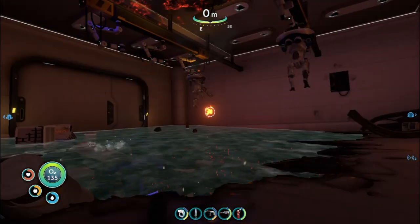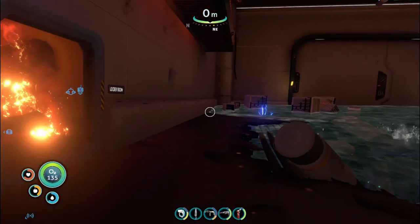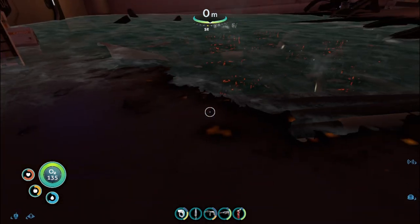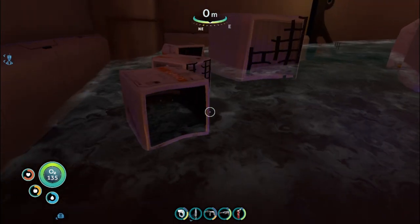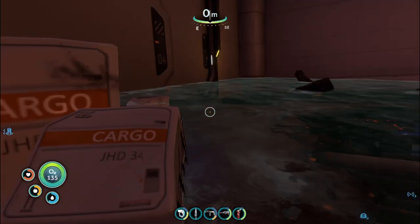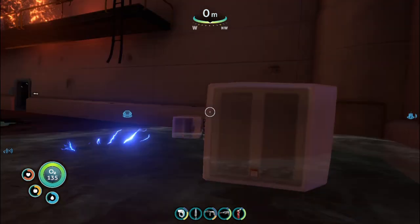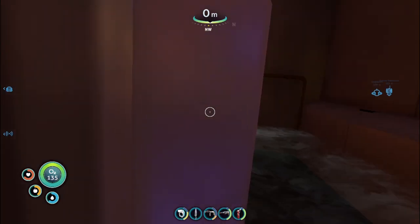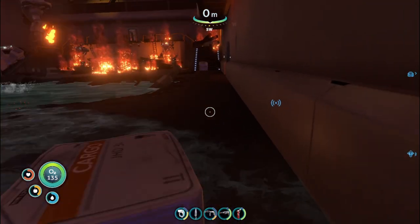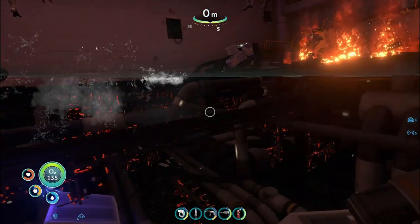Whoa! Prawn suits that look broken. Shit. Huh. Okay. What the fuck was that? Oh. Okay. Yeah. That's cool. Nice. Let me see if I can find... shit, what am I even looking for? I have no idea.